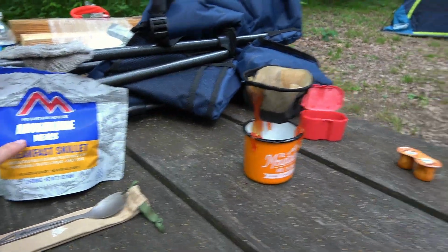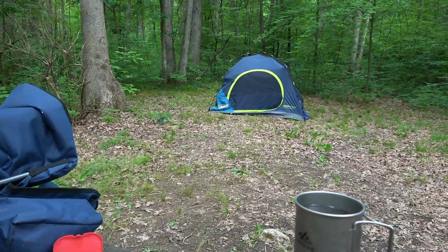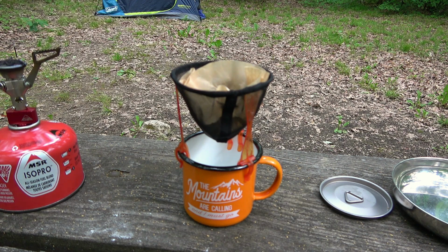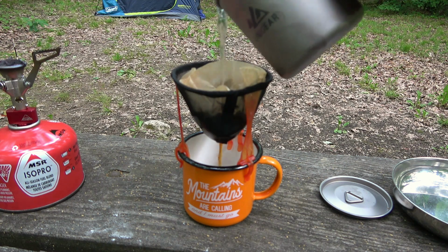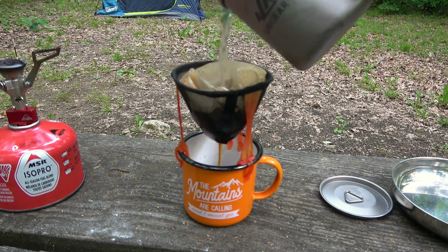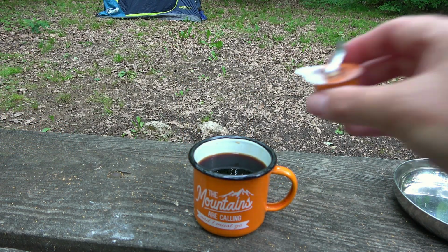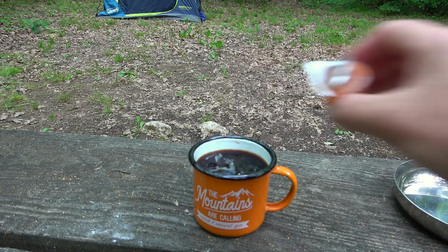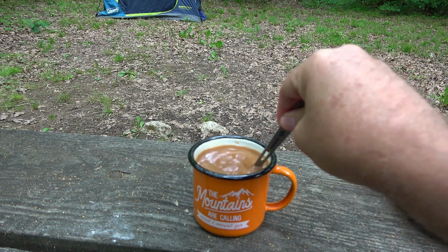Well, that's doing its thing. We'll boil some more water and get some coffee going. Gotta pack up sometime soon too. Should have had this down by the lake, but that's okay.